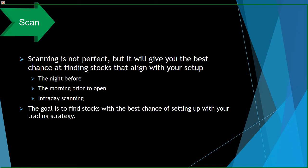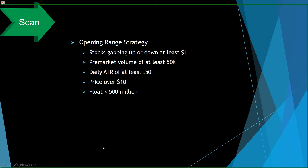So our goal really with scanning is to make sure we find stocks with the best chance of setting up with your strategy. So to give you an example, open and range strategy, everybody knows that's what I trade at the open. And I'm simply looking for stocks that have gapped up or down at least $1, pre-market volume of at least 50,000 shares, and a daily average true range, which I figure using the daily chart, of at least 50 cents. The price has to be over $10, and the float has to be less than 500 million. That's all I'm looking for. That's what my scan is looking for in the morning.